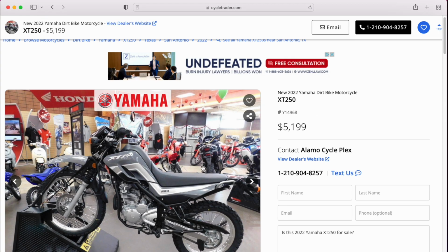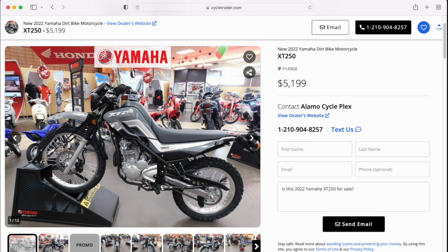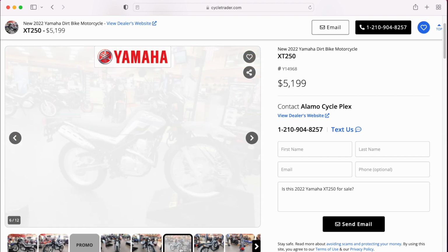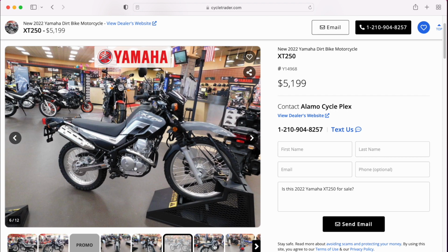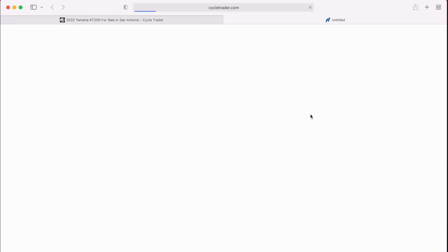Here is their CycleTrader ad. There's their phone number. You can call them. And here at CycleTrader, they got 12 different pictures of their motorcycle from all different angles that you can look at and see and fall in love with online. But we're going to get tired of looking at these and we're going to go view the dealer's website.